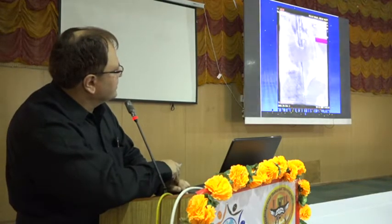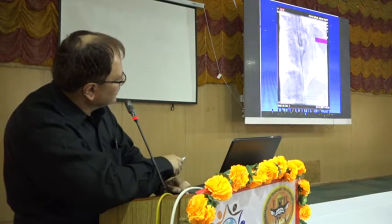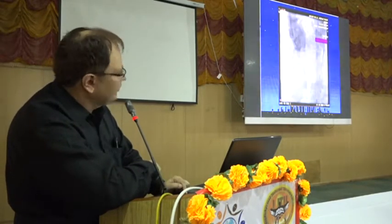And similarly, this is the ruptured sinus of Valsalva, opening from the aorta into the RA. This is after putting a device, you can see the flow has absolutely stopped. So these are life-saving procedures which we are doing regularly.